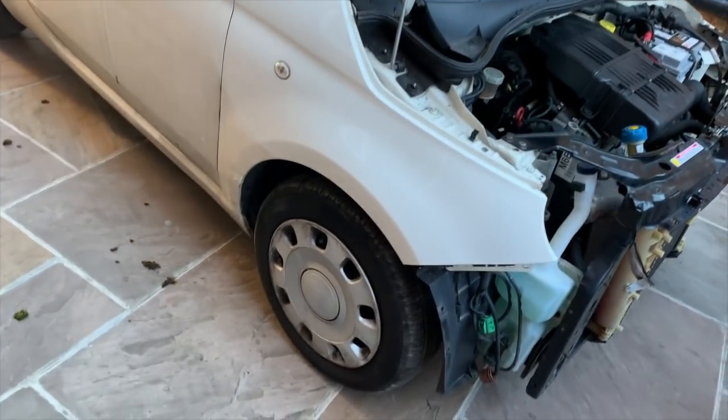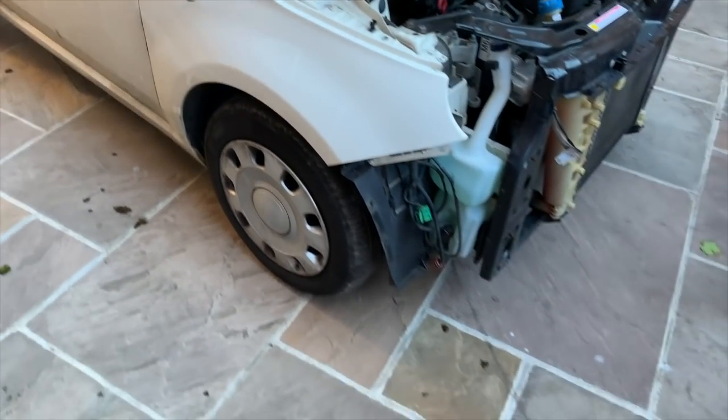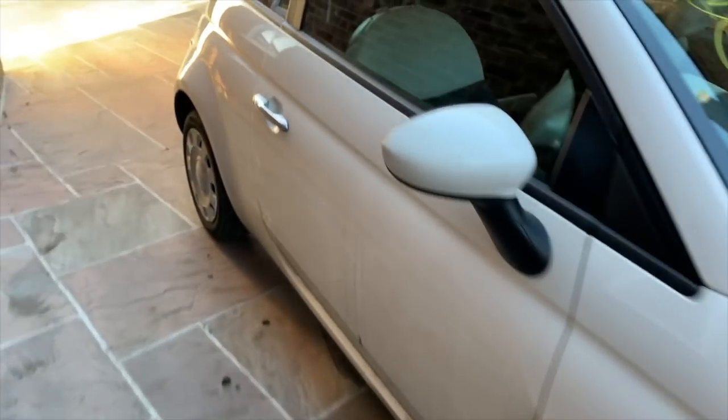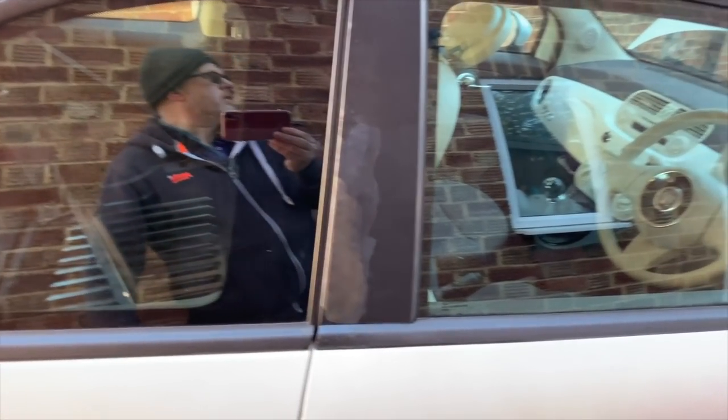Is that a very slight crease? No, it's just dirt. I thought it was a slight crease in the wing, but it's just dirt. This obviously hasn't been washed for a very, very long time. Oh look, a little bit of delamination there, so you know what I'm going to do there. I'm going to put some of me wrap on that, rub it down like I did before. I have got spares of those, but I'm getting choked by the boiler fumes.